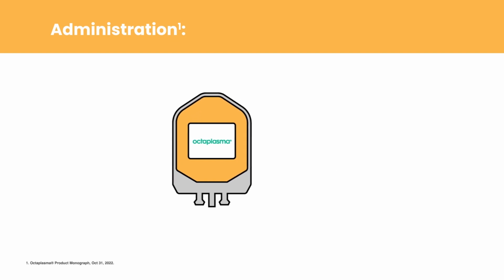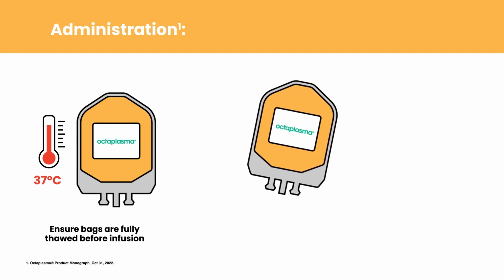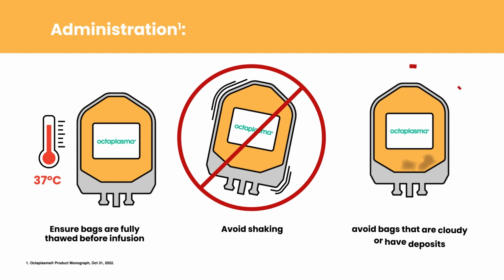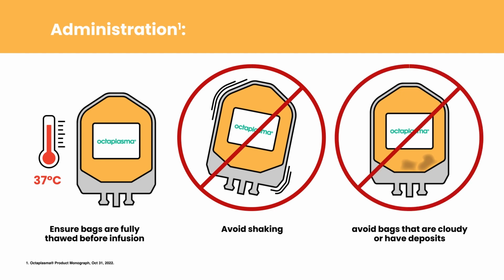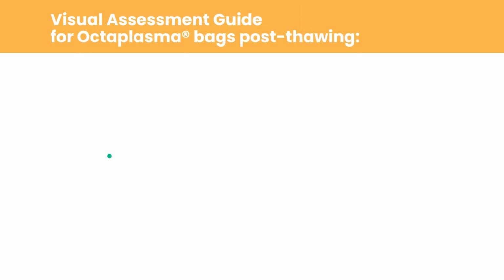Administration. Ensure Octaplasma bags are fully thawed before infusion. Incompletely thawed bags may show residues and must be thawed further. Avoid shaking. Do not use solutions that are cloudy or have deposits after the bag has been fully thawed. Visual assessment guide for Octaplasma bags post-thawing.